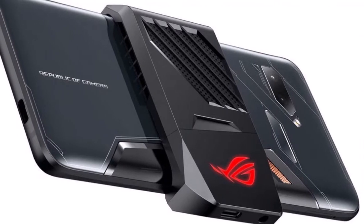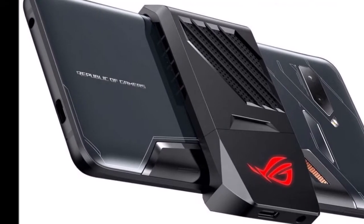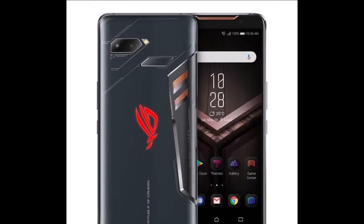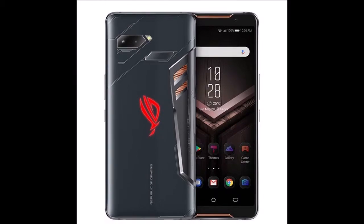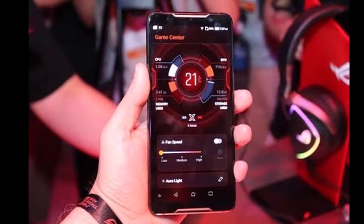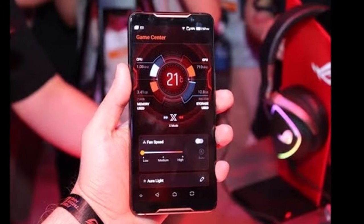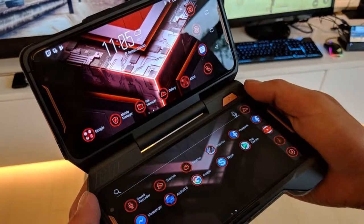Better performance means more frames per second, but a higher refresh rate is required to actually see them. The ROG Phone's roomy 6-inch display refreshes at 90 Hz, allowing it to draw 50% more frames than typical smartphone screens. The graphics and gameplay look and feel much smoother in titles optimized for high refresh rates.